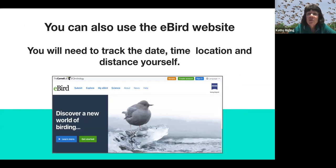So you can also use the eBird website. If you just use the website, you're not using the app, you'll have to keep track of the date, the time, the location, and how far you're traveling. And you don't have to travel far. You can do what's called a stationary count, where you just basically stay in the same area.